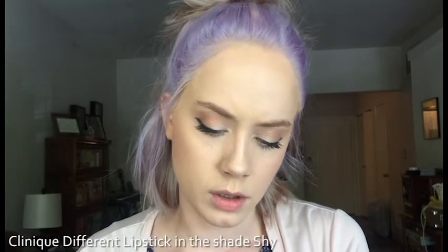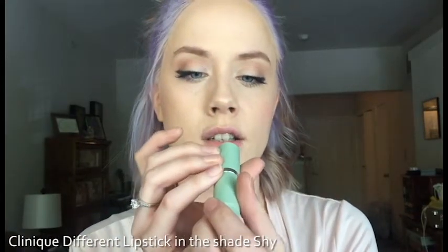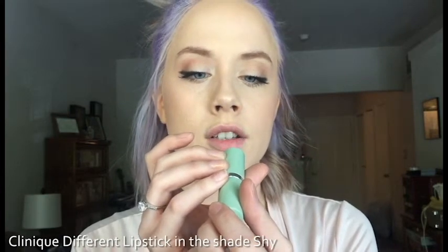Now for the lips. For this look, I like to keep a really pale lip. So what I'm gonna use is this Clinique lipstick. It's in the shade Shy.